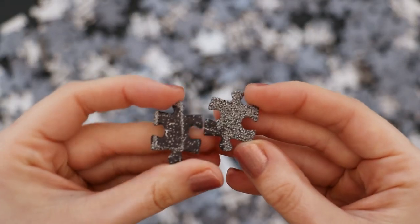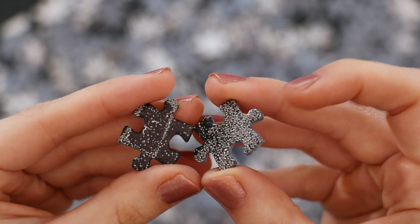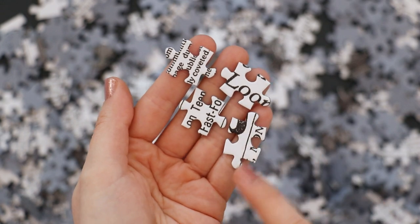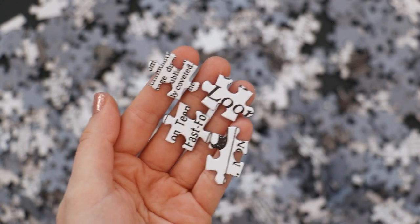Already I'm spotting some pieces that are definitely from the images. You can see that they're just basically grainy black and white. And then there's a lot of different text and font styles, which will be really fun. I really like puzzles with a lot of text on them.